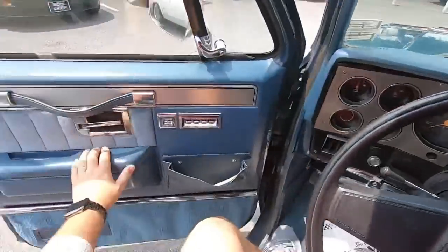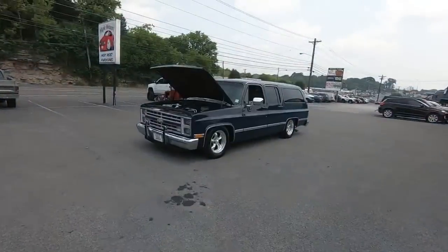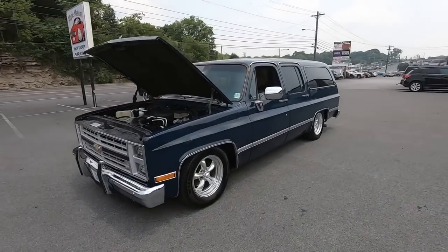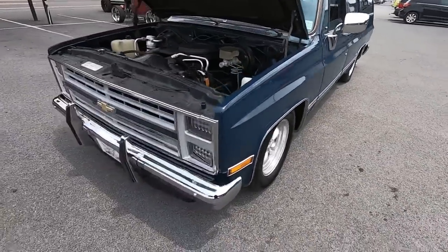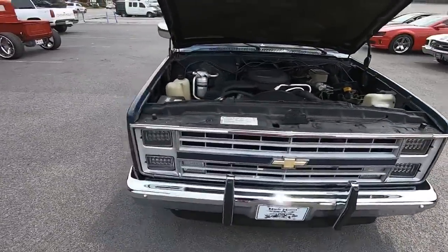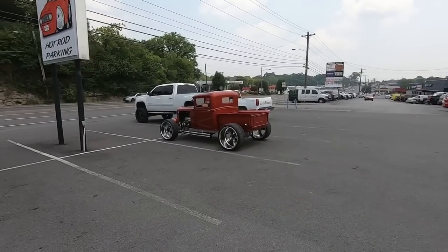Get my seatbelt off here and let's do this. It's time to walk around this ride. Point out all the chips, scratches, flaws, anything I can find. I'll try not to miss anything. He's getting ready to leave. This thing's wild.